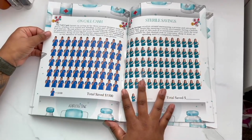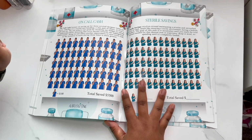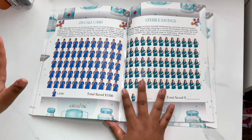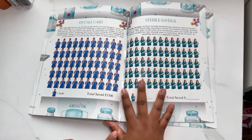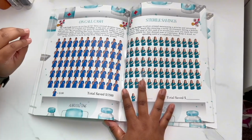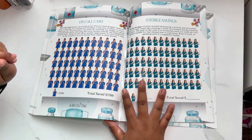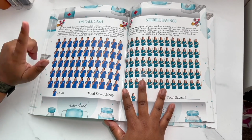So on-call cash focusing on those designer goods that you want, whether it be like a car, a bag, or whatever that you want. This is going to save you $5,500. I know some of you guys love like a good Louis, Gucci, Christian Dior, but it's okay, just save for it.